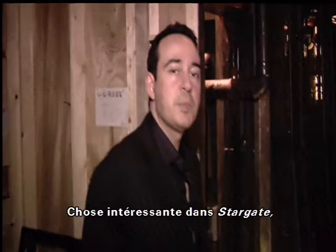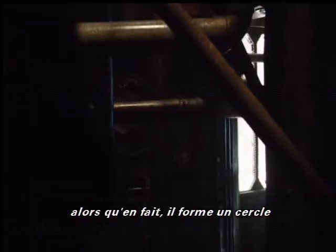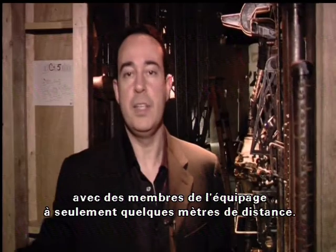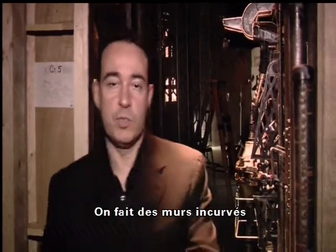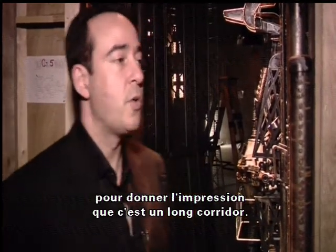One of the interesting things about Stargate is we do these massive walk and talks where characters are talking, they're walking down the hallways, they take a left, they take a right, they take a left, and it feels as though the ship is huge, when in fact it's maybe just a circular bend, and you've got crew members 5 feet in advance changing things and twisting the wall so that it basically gives it the appearance of being an enormous corridor.